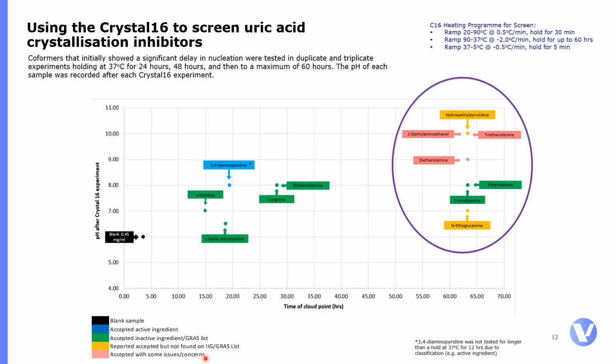In this slide, we focused more on the 12 hits we have. So we changed slightly the program on the Crystal 16. And this time, what we do is a hold time up to 60 hours instead of the 12 hours we had before. And with pure uric acid as a blank, we can see very early nucleation. We have a group of compounds which is circled here, where at the end of the program we did not have any nucleation. That nucleation happened on the cooling ramp from 37 to 5 degrees.